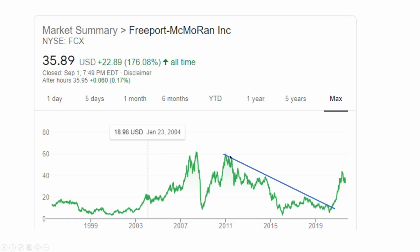Freeport McMoRan, on a big picture view, obviously broke its downtrend and powered through. So we're up a little bit high on this, but again, I'm looking for other patterns. I don't really see too much. Maybe some resistance all through here going across.